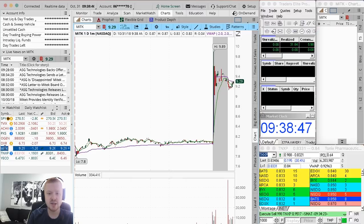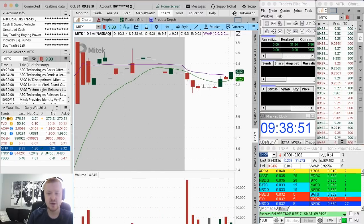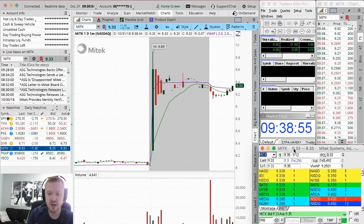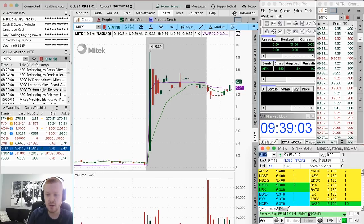So that's what we're paying attention to. MITK looks like this one could creep up. I mean, look, it's going. This one's a red to green move right here. Okay, I'm getting it. I'm getting it at 940.